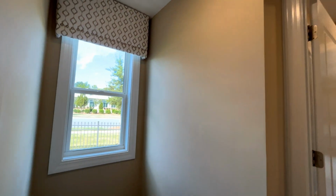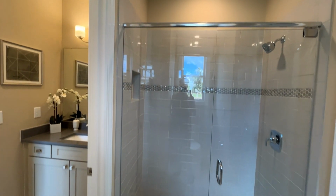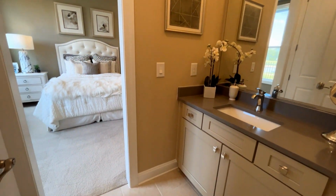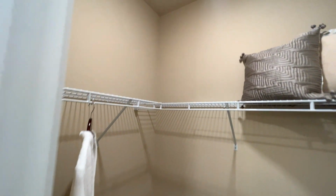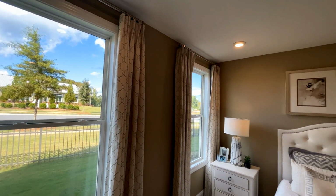Now, here you have a Jack and Jill bathroom. That means that both bedrooms get to use the bathroom. Of course, here you have an additional sink. So instead of them having just one sink, they put two sinks. So each bedroom gets its own sink, but they're sharing the shower and the toilet. Just as a reminder, when you use that bathroom, you have to make sure you unlock the door when you're done so that the other person can get into the bathroom in the middle of the night. So both of these have walk-in closets, nice sized bedrooms with a lot of light coming in.